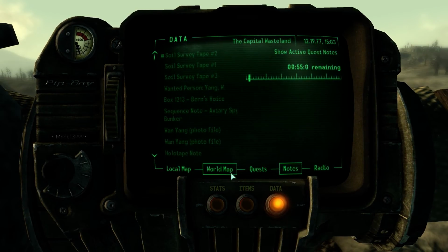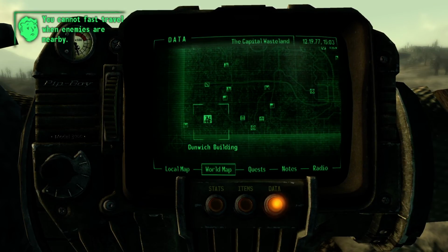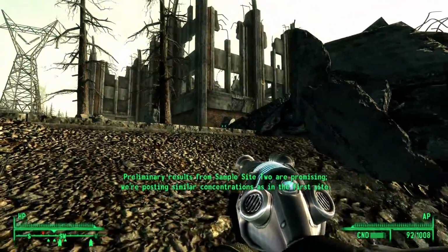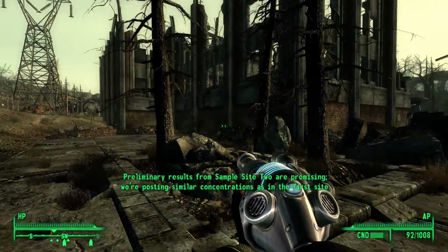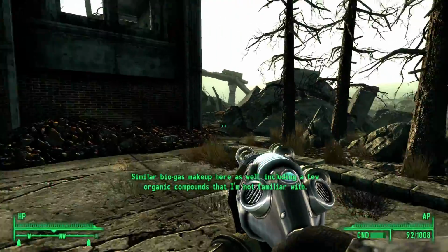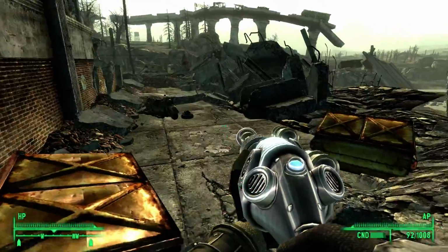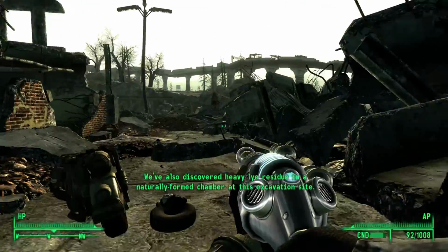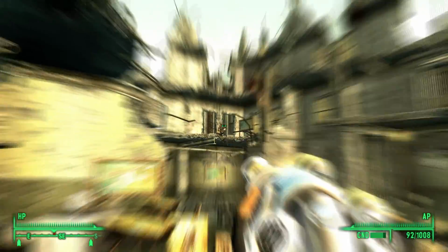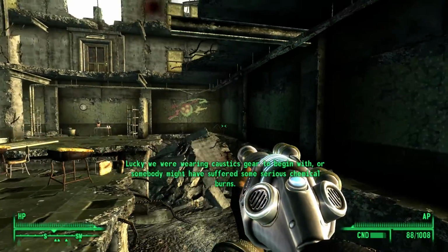Caroline Saunders speaking, Principal Geological Chemist on Bish National Gas Survey MD-16001. Preliminary results from sample site 2 are promising. We're posting similar concentrations as in the first site. Similar biogas makeup here as well, including a few organic compounds that I'm not familiar with. We've also discovered heavy lye residue in a naturally formed chamber at this excavation site. Lucky we were wearing caustics gear to begin with, or somebody might have suffered some serious chemical burns.